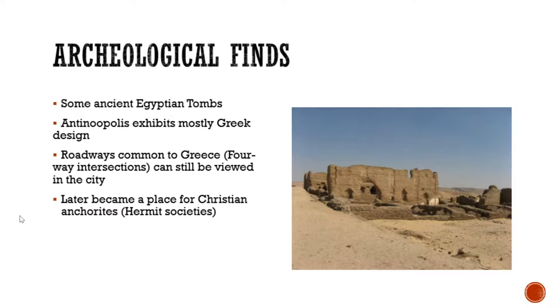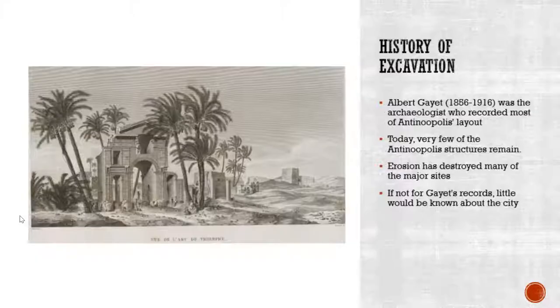Yeah. It later became a place for Christian anchorites, which are basically these hermetic societies that would leave and try to avoid the influences of other groups to try to, I guess, maintain their worship as best they could.